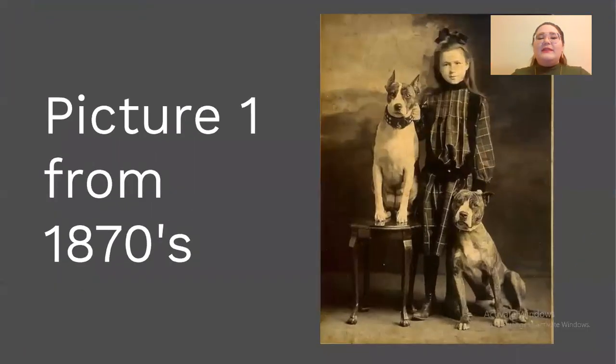We'll go into that. So this is the first picture. These are all from Google, by the way. This is the first picture from the 1870s. As you can see, this little girl here has two pit bulls. Now, the interesting thing that I'm going to point out is that pit bulls are not a very specific breed. They're not like Chihuahuas or German Shepherds or even Golden Retrievers. There's a lot of differentiation between the different dogs.